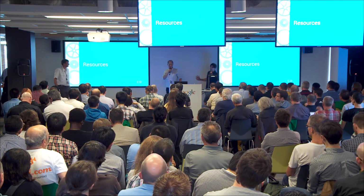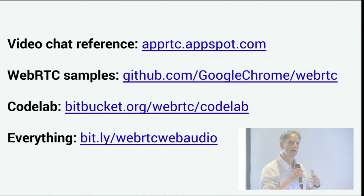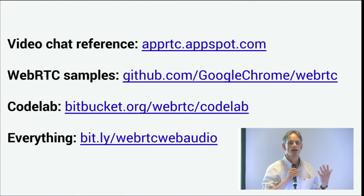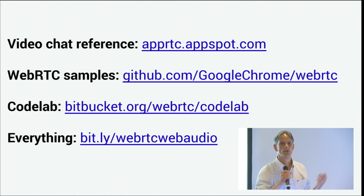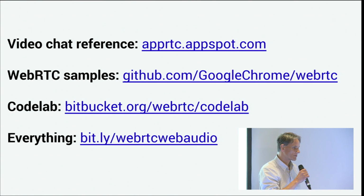Just a quick word about the resources we have for web developers. Justin's already mentioned the reference video chat app, WebRTC. Like he said, as well as a stack of work on the back end stuff, we're working on improving the UI and UX for that, so it will work really well across multiple devices, and also optimizing the JavaScript and so on.